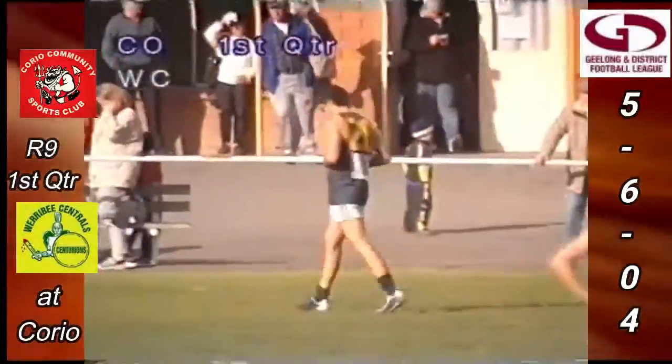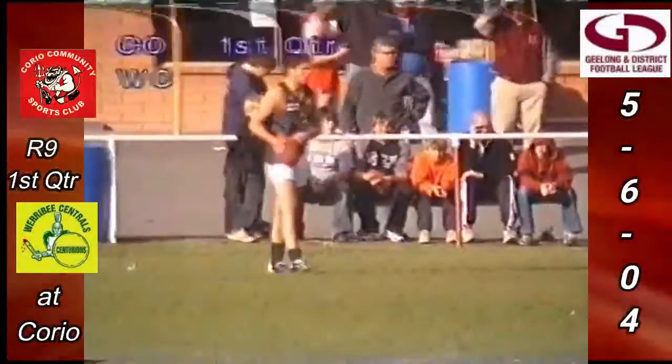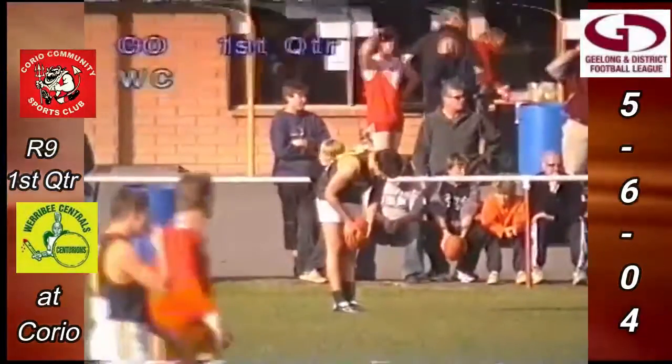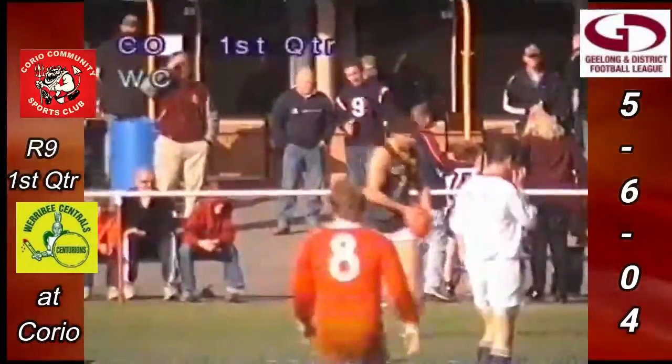We saw him kick 6 goals, 4 I think it was the last time we saw it, but he had 2 goals, 4 up pretty quick and changed the style in the last quarter and kicked 4 straight goals. So we'll see how he goes with his first kick this afternoon. He is leading the competition goal kicking ladder at the moment with 43. So he's having a pretty good season.